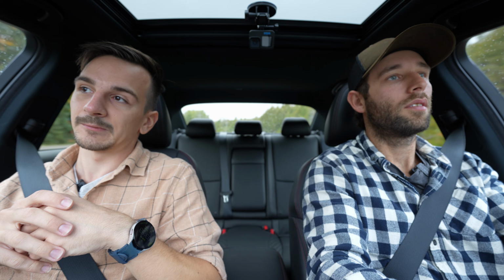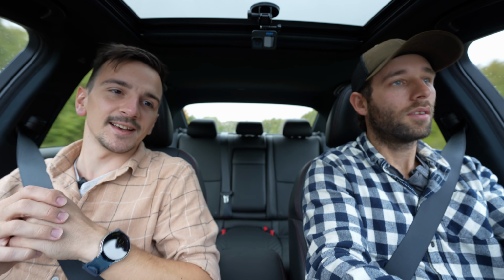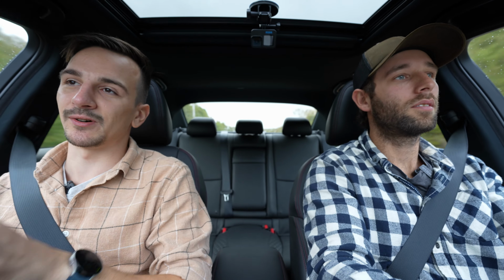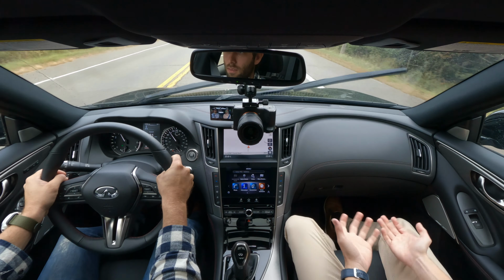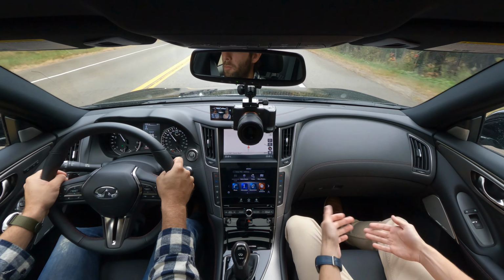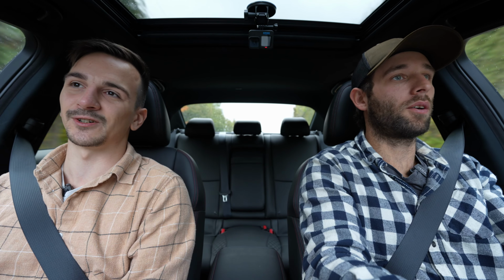The INFINITI Q50 comes to a stop, then beeps at you once, and then it just starts rolling forward. So it just deactivates completely. That's really annoying. That's where adaptive cruise control is the best, in a traffic jam, and that's where it's kind of useless in this. And it's almost dangerous too.